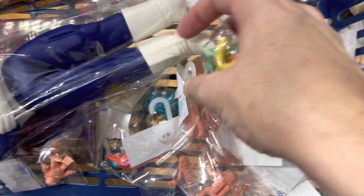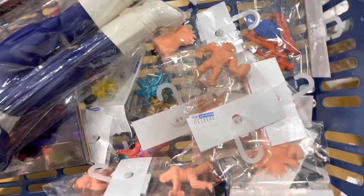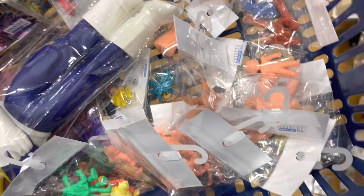Yeah, I'm pretty satisfied with all the KESHI I found. I'm sure I could find more if I kept digging, but I'm dropping so much stuff and we've been here for a while. So I think I'm going to move along.